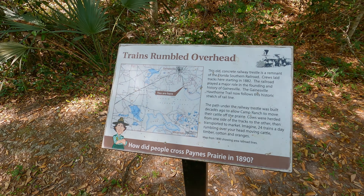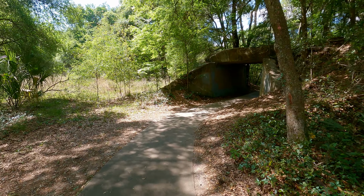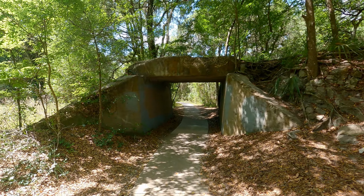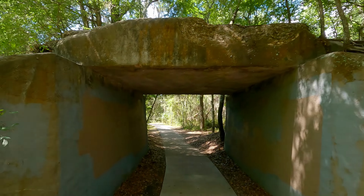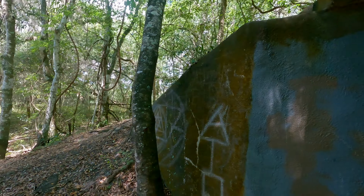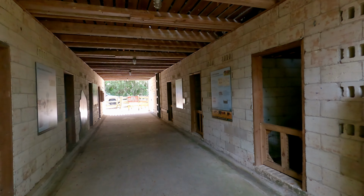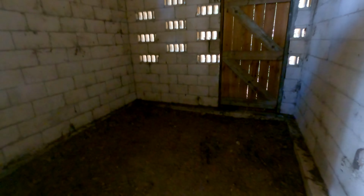Yeah, the old railroad bridge abutment from the days long past. Hard to believe trains used to pass over this thing, you know, probably 75, 100 years ago. The old barn for the property. Clearly not used anymore.